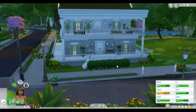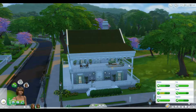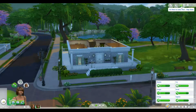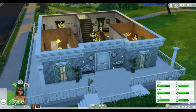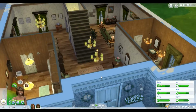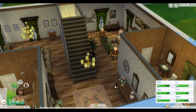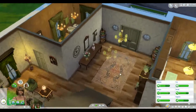Very beautiful place. So here's the little house, which I think should be named. I don't know what to call it, but we'll get there. That's for later. We'll start here on the first floor. You can see we've got lots of white, some green with the shutters and things. You put some plants out on the veranda. Got to have a veranda. Here is the opening with the little hallway.